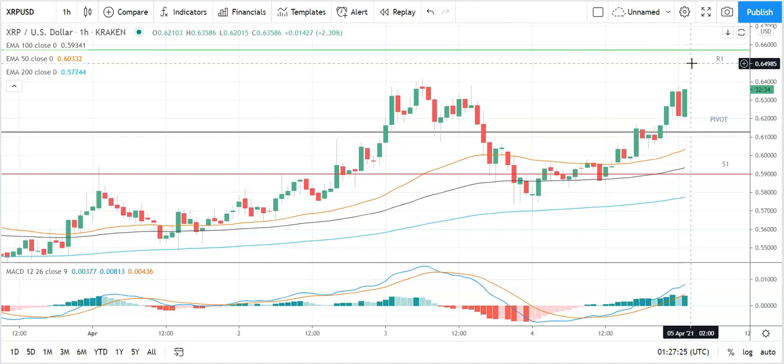Second major resistance level sits at 0.6804. A fall through the pivot will bring the first major support level at 0.5896 into play. Barring an extended sell-off on the day, Ripple's XRP should stay clear of sub 0.55. Second major support level sits at 0.5446.